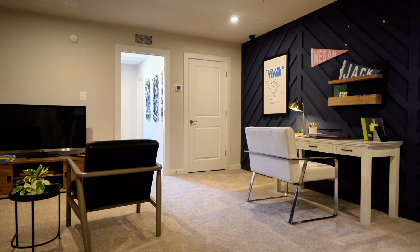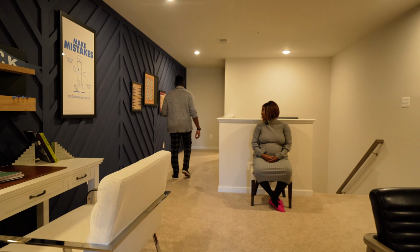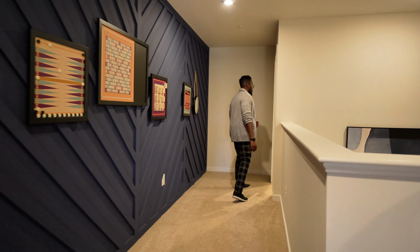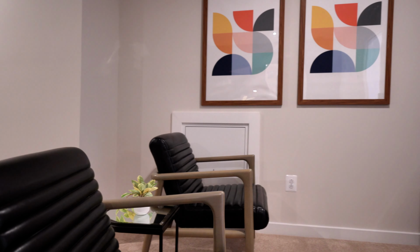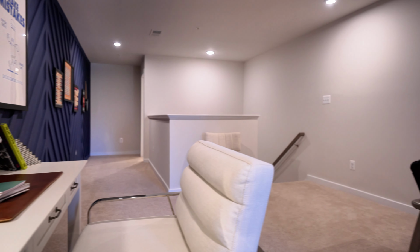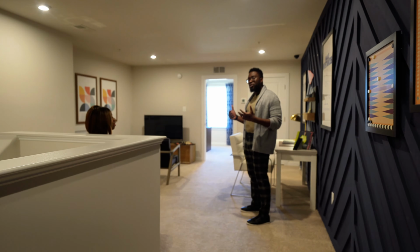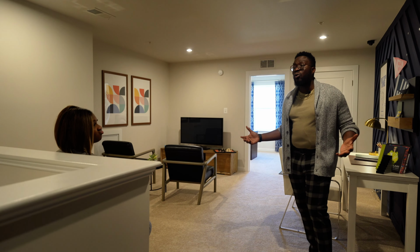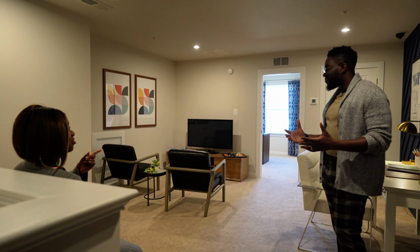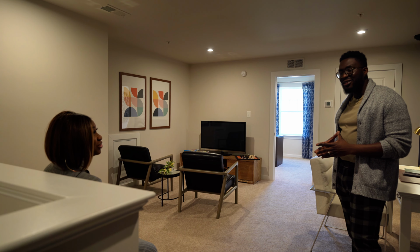And then the flex space, but before I get to the flex space, let's look at the bathroom really quickly. Wow. Full bathroom. We have a tub. I mean, this can be a man cave. This can be a she shed. This could be a playroom. This could be an office. I mean, they've given you the flexibility to create your own world, with a guest room or an office. And we haven't gotten to the basement yet.